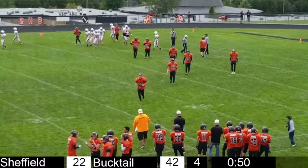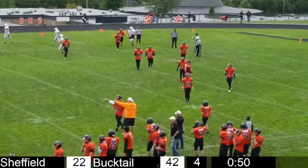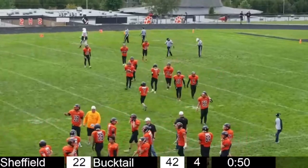So with just less than a minute to go here in the fourth quarter, it is Bucktail 42, Sheffield 22.